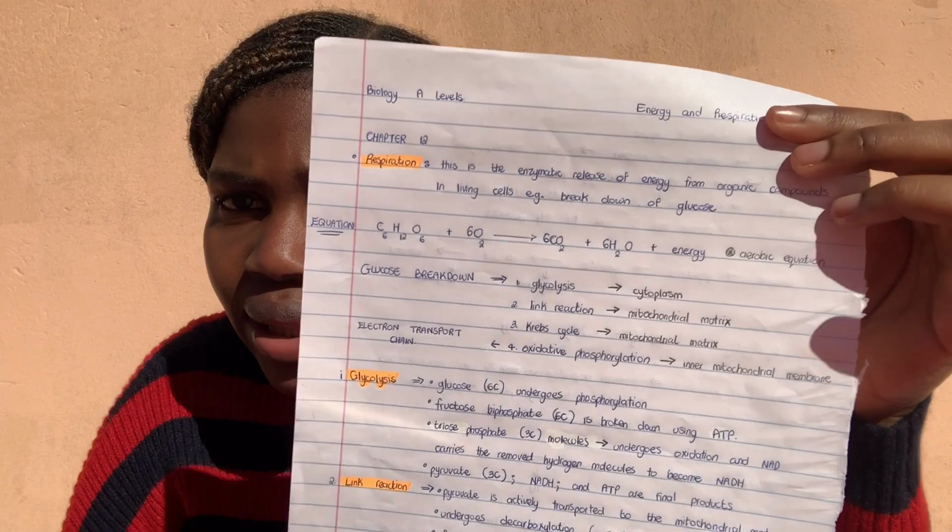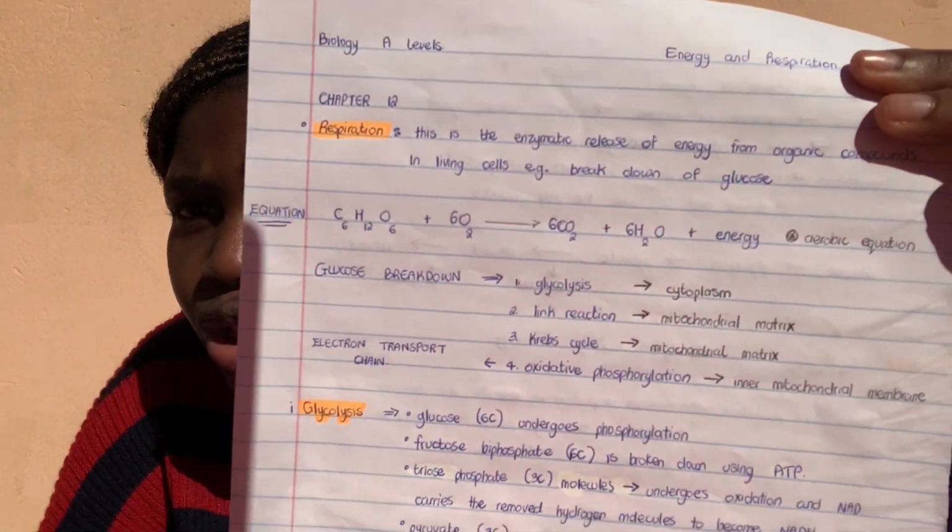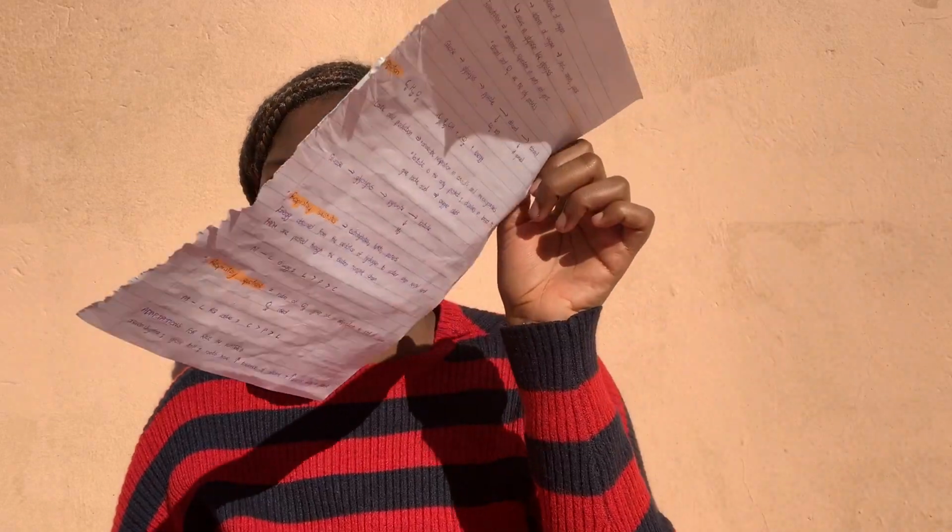Look at this. This is what I feel like is everything I need to know about chapter 12. If you go to the textbook, my bio textbook, chapter 12 is probably like 30 pages. I summarized 30 pages into one page, and this is what I feel is everything I need to know about that chapter. So keywords and key equations, and yeah, that's about it.